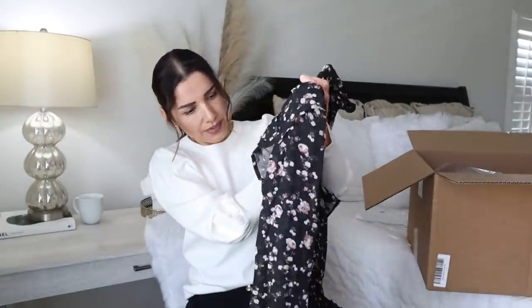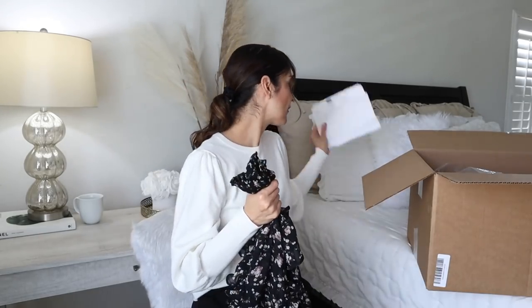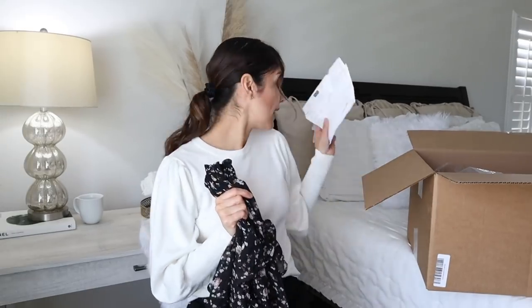I'm gonna try it on. And it has this elastic here at the sleeves, ruffles here at the neckline. Is it a pullover? It seems that it's a pullover. Yes, it is a pullover. I believe it's size small. And the price is $69. Here's the dress, guys.